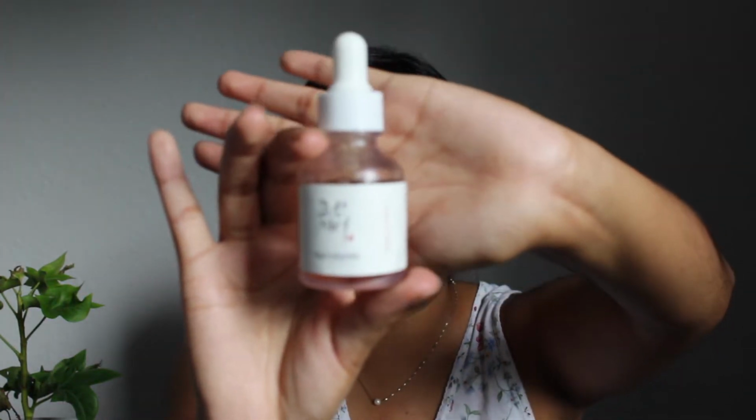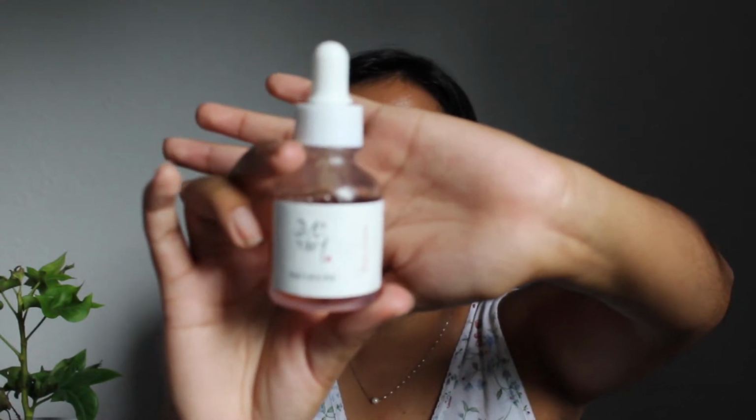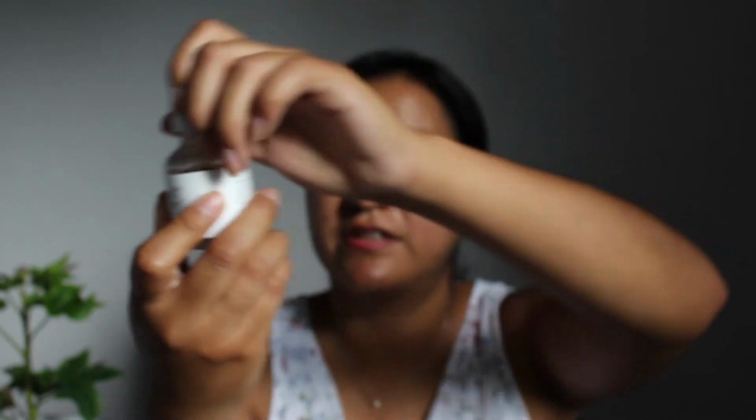It's so pretty. And then it came in this almost like recyclable little box. And I like how this part right here is very nice and soft. Just really like the look. I really enjoyed it thus far, and I will continue to be using it basically quite often.